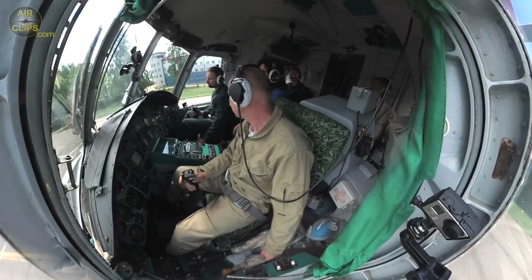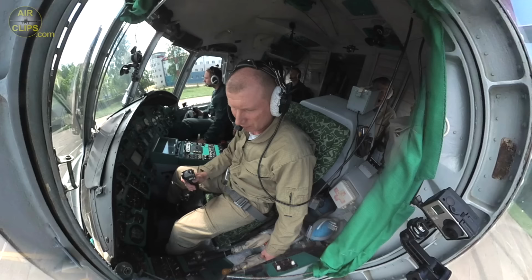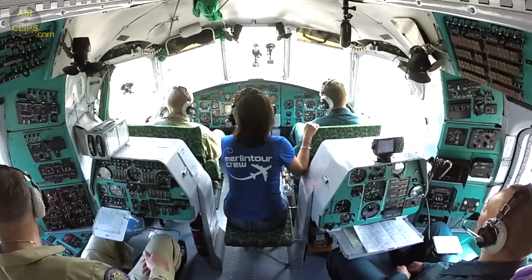In the cockpit, they are still carefully monitoring all the gauges to ensure that there is no overheating and all the systems start up and keep running smoothly.